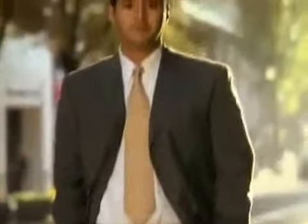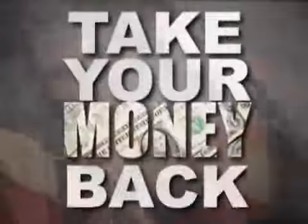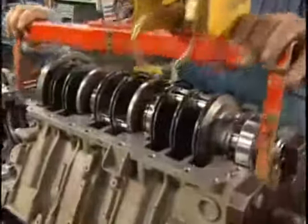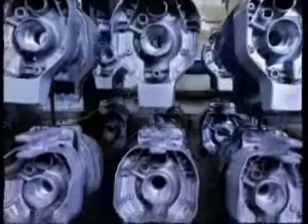Ready to take your money back? Reduce the tax burden on America, and all of a sudden, there's more money circulating in the economy. Take your money back, and all of a sudden, our products and services are more competitively priced at home and abroad.